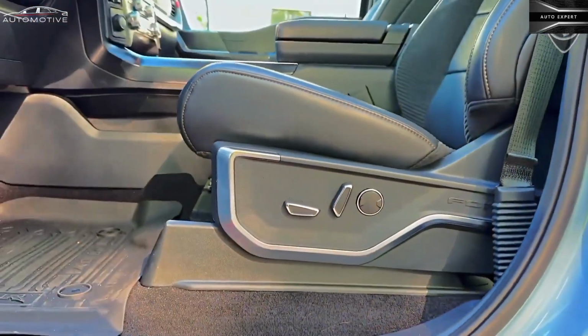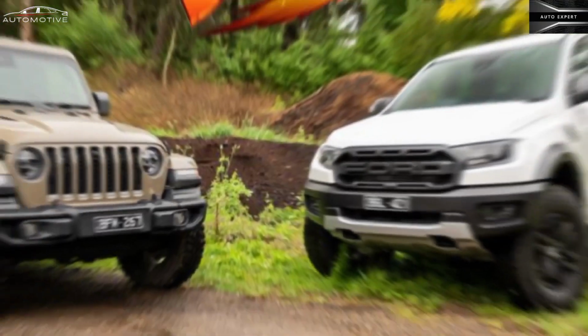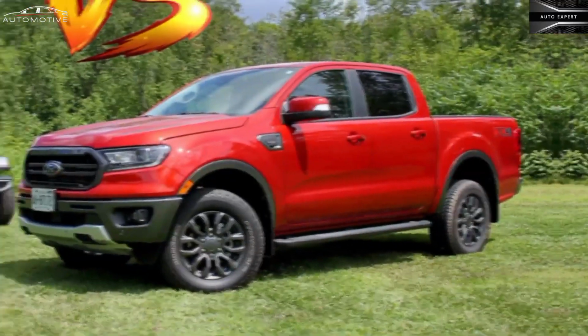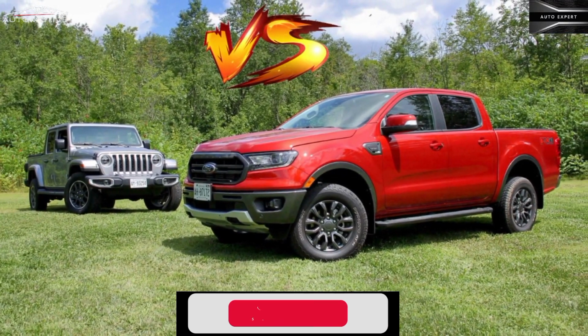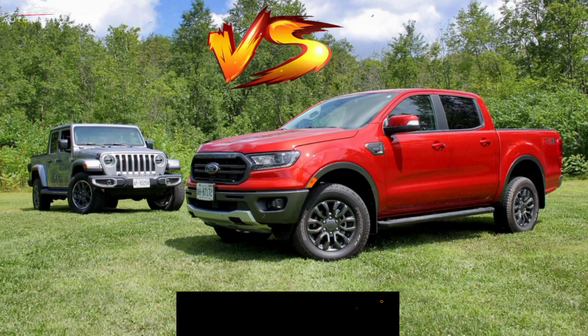Comfort. Passengers in the extended cab will be able to stretch out a lot more with the Ford F150 than the Jeep Gladiator. As far as headroom and legroom go, there's not much difference between the Ford F150 and the Jeep Gladiator.